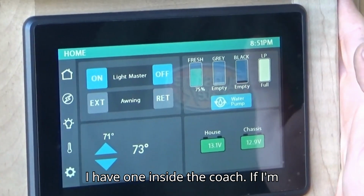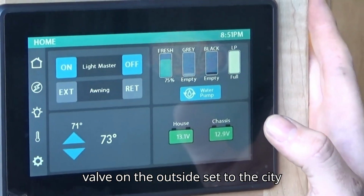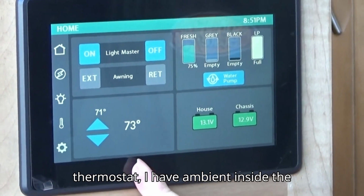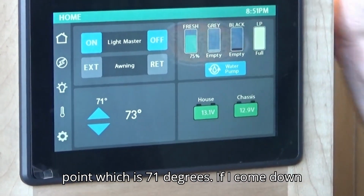That way I have plumbing inside the coach. If I'm connected to city water, and I have that valve on the outside set to the city connection, the water pump must be off. Okay. I have temperature control here, my thermostat. I have ambient inside the coach, which is 73 degrees, and my set point, which is 71 degrees.